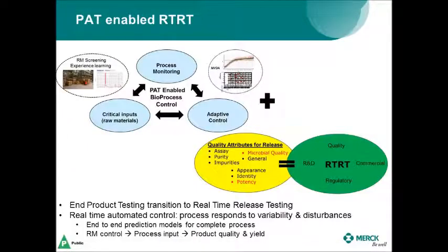So we've looked at one part of this triangle, the process monitoring, and that's one aspect of it. But there's also the critical inputs, and that's the raw materials where we see variability. So that also leads into the real-time release, and we need to develop PAT for quick release of those. And I think the two of those feed into a nice adaptive control strategy, which, if properly implemented, can get us to this real-time release goal. And again, at the moment, we're at end product testing, and we want to transition that over a 3 to 5 year time frame to real-time release.